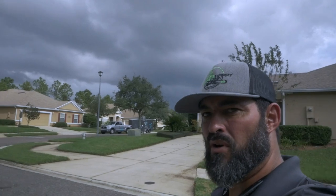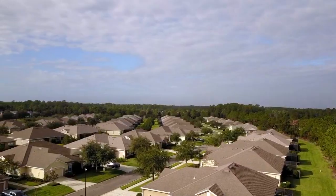Looks like it's about to pour. That's gonna suck if it does, man. There's gonna be red dye all over the place. So hopefully when they get back, we can at least start getting this punched down, because there's a lot of mulch, baby. A lot.